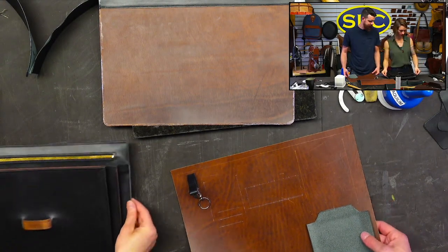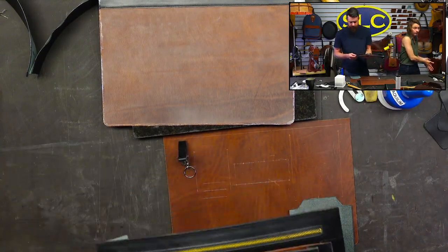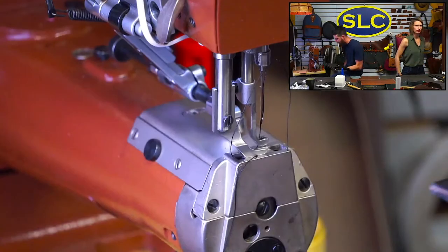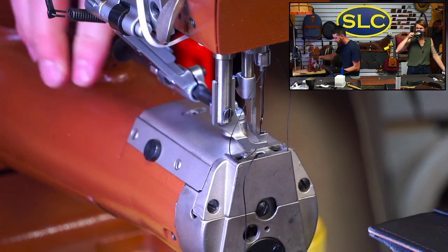I'll stitch it. Okay. All right, well, I'm going to go ahead and stitch that so we can keep moving on our front panel. I'm going to come in a little bit and do a little bit wider seam allowance. This is a thicker edge. I don't want to fall off the back. So let's screw this back in.